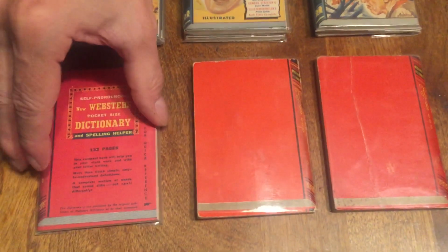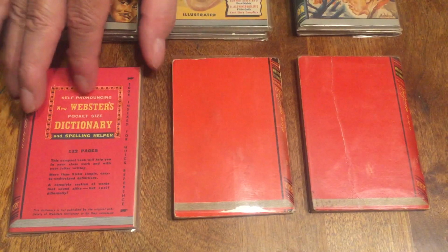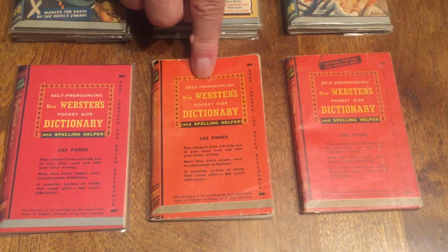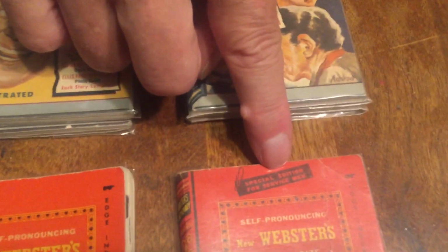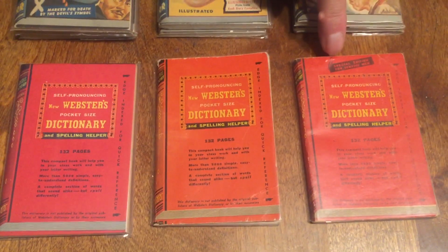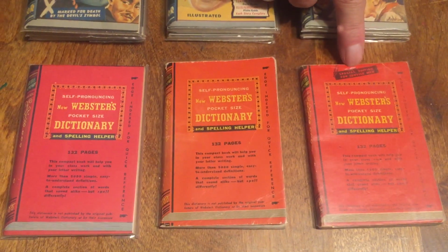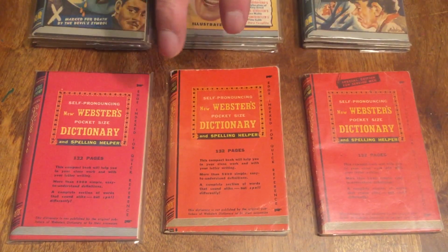So what you've got is, I guess, the original or the standard one, and then you have two variants. The one variant here just has no number. The other variant has no number, and if you notice this, special edition for servicemen. It's an armed service dictionary for men in the military, and there's no other military-oriented quick reader or any other book other than the dictionary with this on it. So there's three different versions, at least. There may be even more.